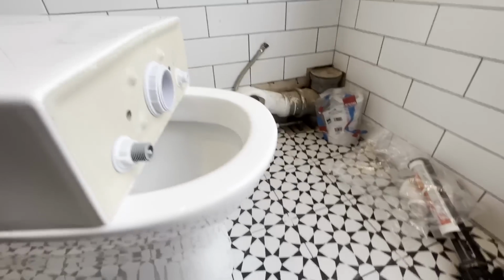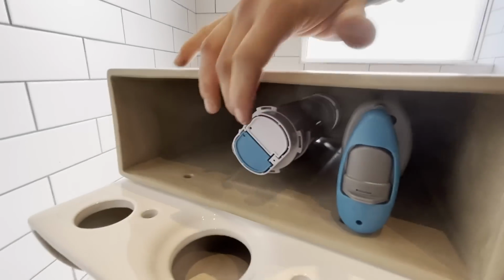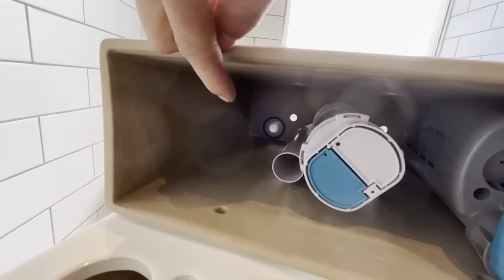Right, so just making the toilet up now. So we've got the siphon in there and the fill valve in there. We've got the bung for the right hand side.